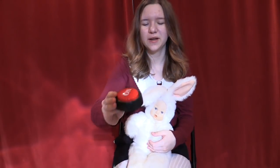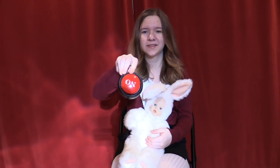So today Creepy Bunny Baby really wanted me to show you guys this button. I don't really know why. It just says no on it, or I guess if you turn it like this, it kind of looks like it says on. But yeah, it just does this. No! Nice. I don't really know why he wanted me to show you guys this.